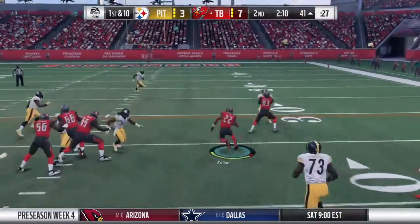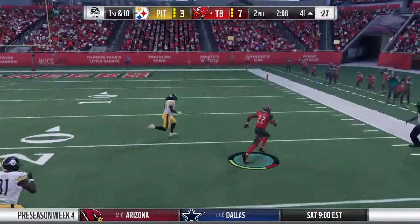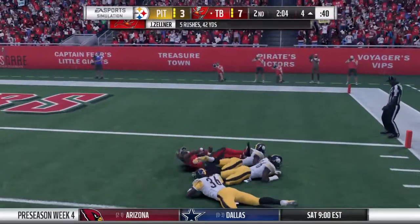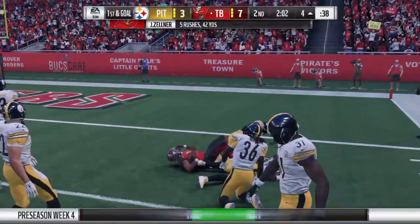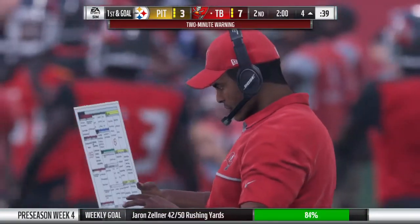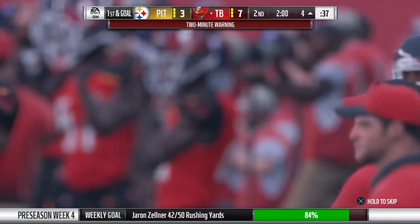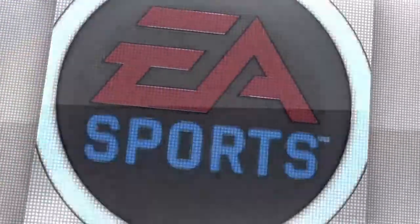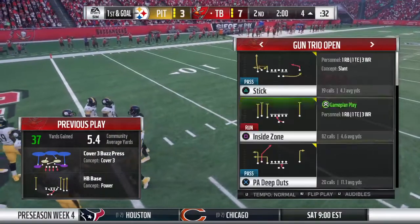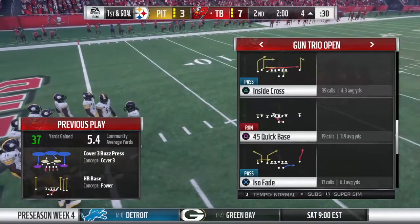They'll run it now out of the gun. There he goes inside the 30. And cuts out right sideline. And now running right through it. And they do get him down, but not before he reaches the 4-yard line. A big chunk of yardage there, 37 yards. 2 minutes to go here in the first half. We'll come back to Tampa after this timeout.